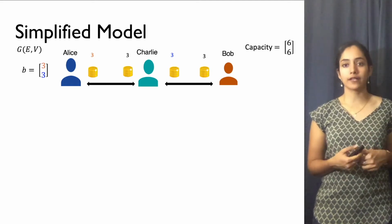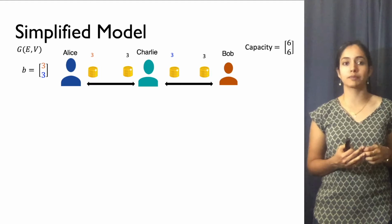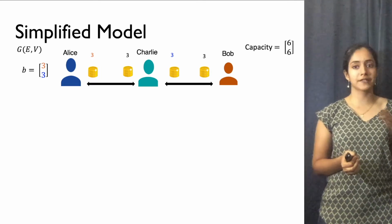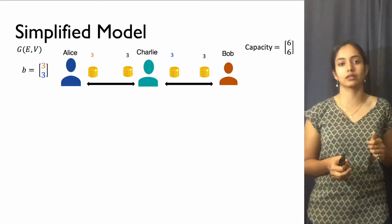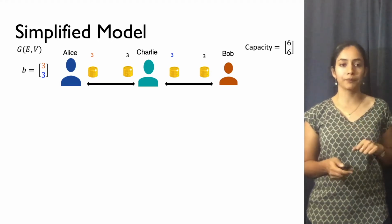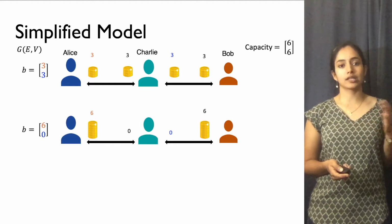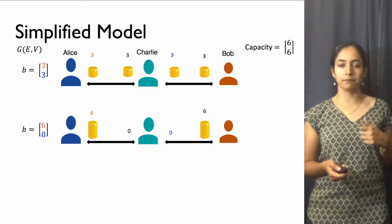Now what we have is the state of the credit network is captured using this balance vector B that tells us how many tokens are located on the left side of both of these channels. And because we have the capacity, this is sufficient to represent the state. So 3, 3 corresponds to Alice having 3 tokens with Charlie and Charlie having 3 tokens with Bob. The alternate state that we've been looking at corresponding to the deadlock is a 6-0 state because Alice has 6 tokens with Charlie and Charlie has none with Bob.